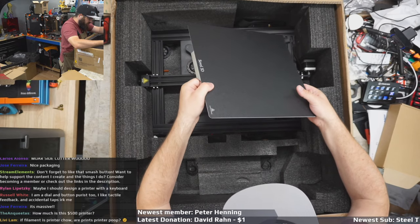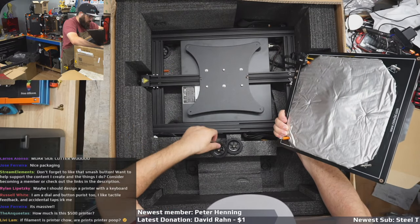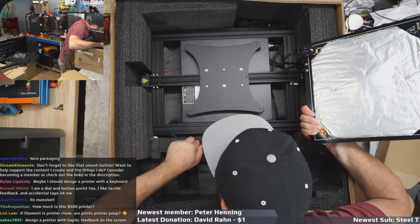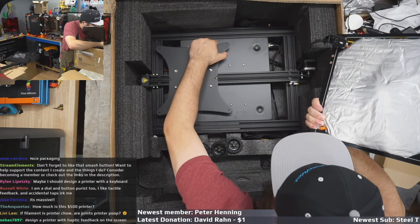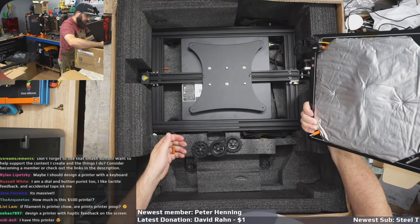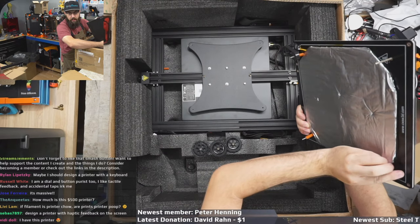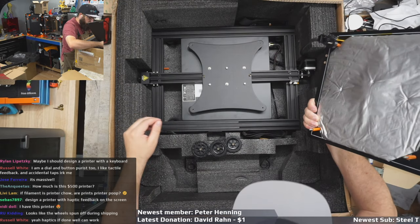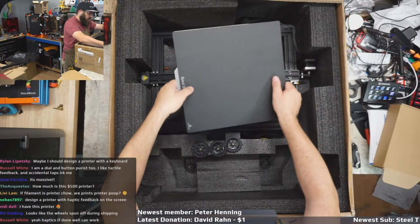Was this supposed to be attached? Okay. Am I missing a wheel? Was the bed supposed to be attached? And hopefully the wheel's under there somewhere. I've only got three wheels. Okay. I don't know how a wheel could spin off during shipping, but I'm also missing a spring, so. Well, we'll get this out, take a look.